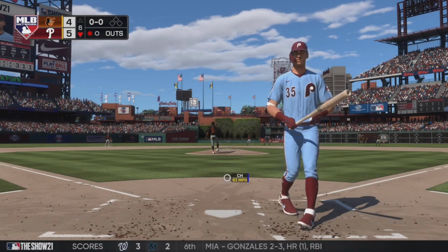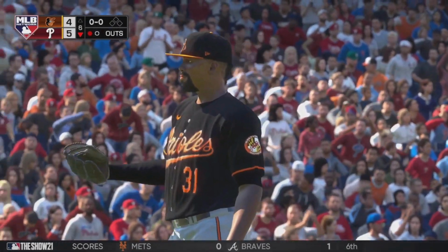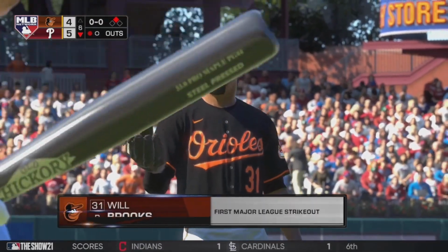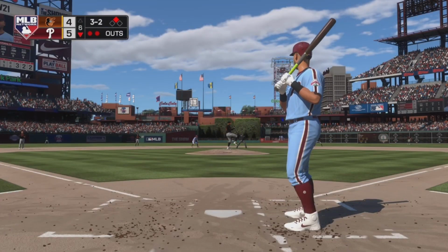His next batter, Cody Bellinger, will draw a walk, so Brooks, who was very good in AAA last year, very good in spring training, allows his first base runner. However, the following batter, JT Realmuto, will strike out for Brooks' first career K. Good to see him with an early strikeout.